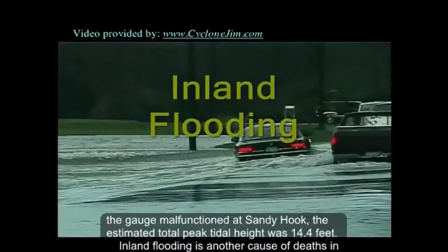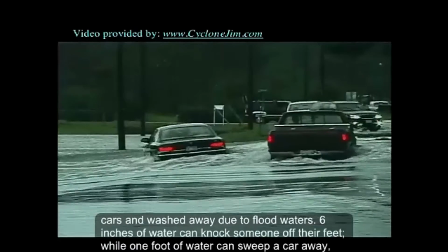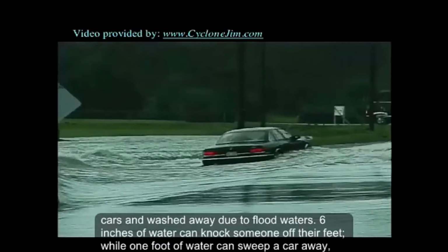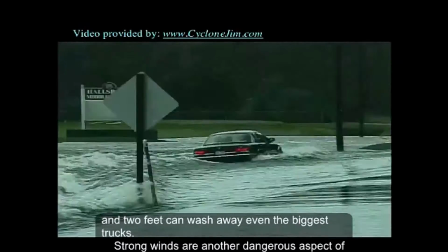Inland flooding is another cause of deaths in hurricanes. A large number of people get stuck in cars and washed away due to floodwaters. 6 inches of water can knock someone off their feet, while 1 foot of water can sweep a car away, and 2 feet can wash away even the biggest trucks.